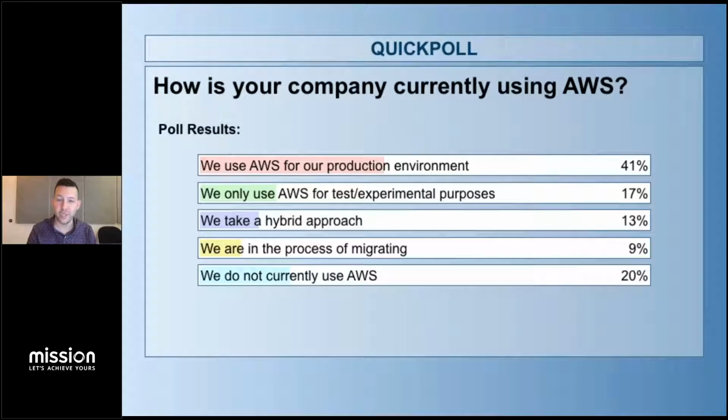Over 40% of you are already using AWS in production, with nearly 20% using it for test and experimental. 13% are taking a hybrid approach, using some AWS and something on-prem. About 10% of you are in the process of migrating, which is great news. We're always here to help if anyone needs help migrating. And 20% of you are still looking into AWS. So welcome to those of you who want to learn more. Great opportunity today to do so.